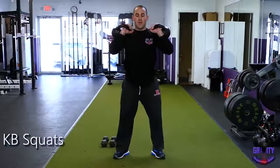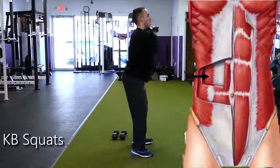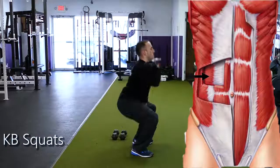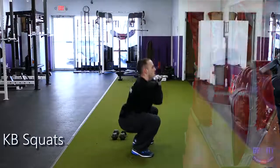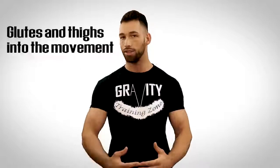On top of that, squats are going to work your whole body, especially your core, in a way that most exercises can't. It helps you train your transverse abdominis, which is the deep layer abdominal muscle fiber that helps pull your stomach in, and it gives you that flat stomach look. It's also no secret that girls, just like guys, prefer fuller butts rather than flatter butts. So when you do your squats, make sure you go nice and low and you sit back in order to really incorporate the glutes and the thighs into the movement.